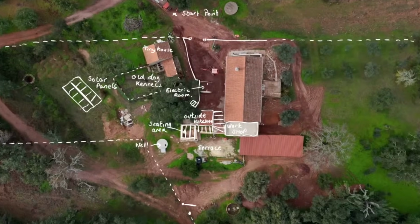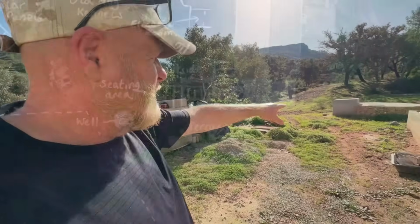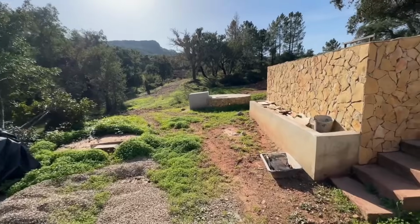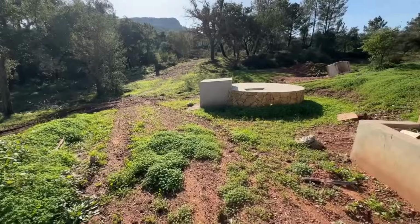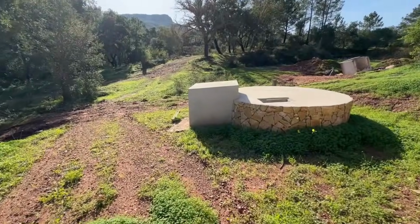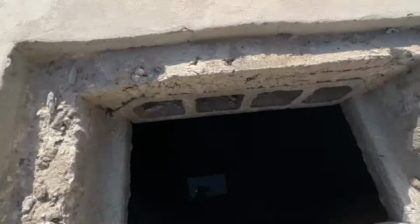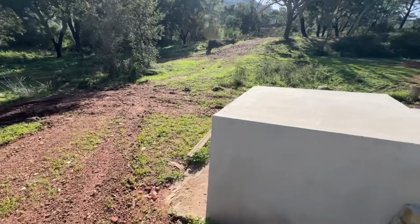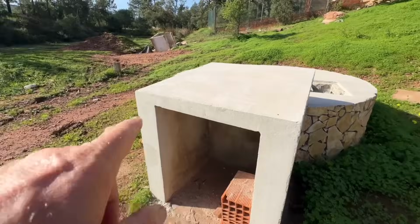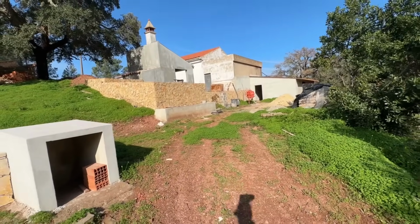Right, this area here, this again is just going to be a terrace that will be gravelled, I believe, which goes down to this well here, and we'll stick a solar pump or something into there. But that's what that's for, and we'll get a door made. We've got to get that all painted once we decide on the colours.